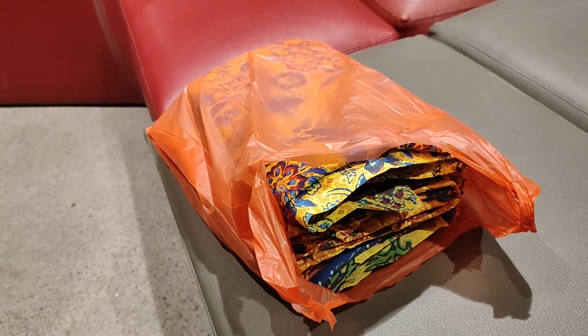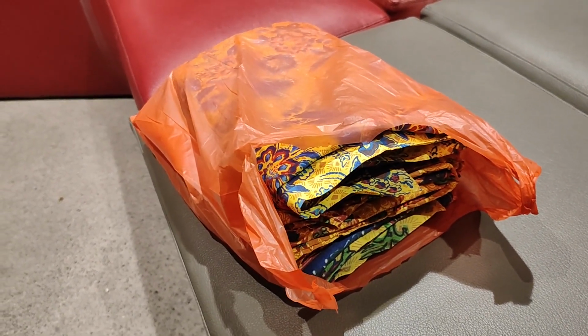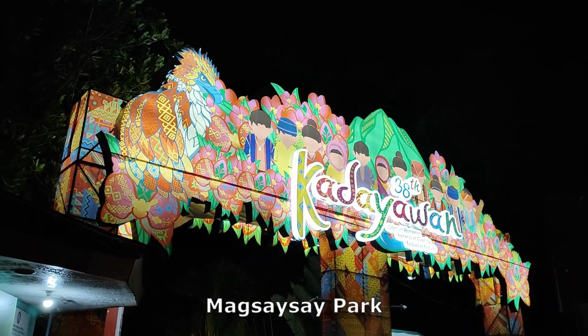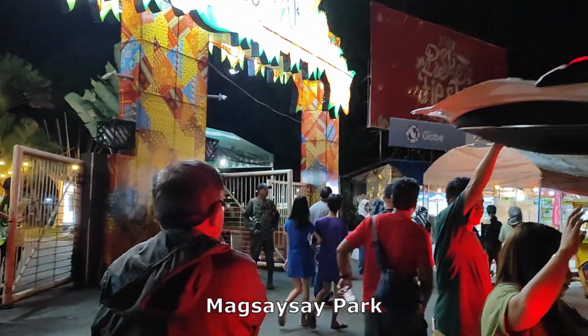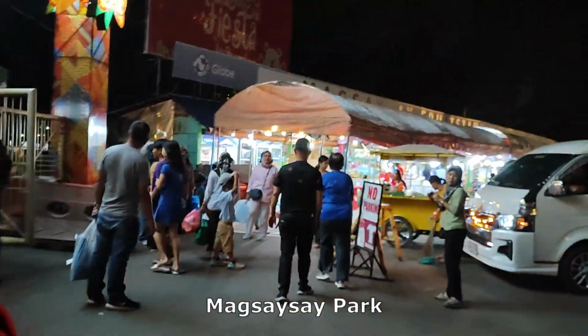I'm done already dito. Although, up to 8 o'clock lang, maraming pa lang yung maaga magsasara. Dito na tayo sa Magsaysay Park. Pero ang ating punteriya would be ang mga prutas na binibenta din sa may tabi ng Magsaysay. Magsaysay Fruit Stand.